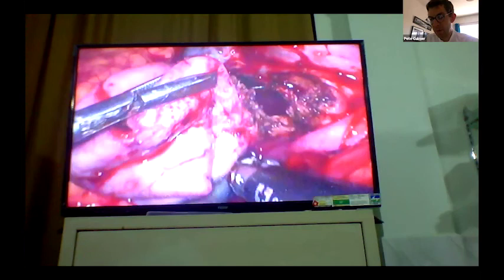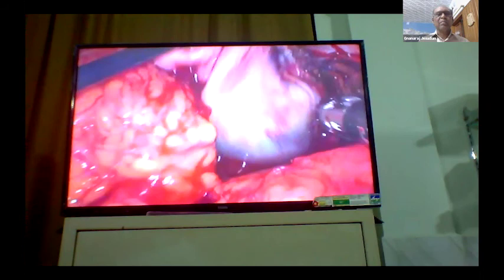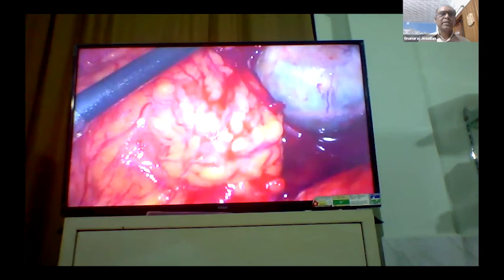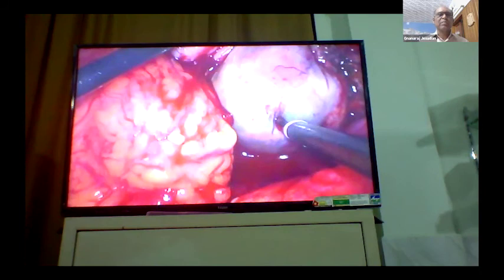So for those who are still observing, what Dr. Biju did was, he's operating through a single incision. First he made the umbilical incision, then set up the lift apparatus, and whatever adhesions were around the ovaries, he released them. And he's using a vessel sealer, 10mm vessel sealing equipment.